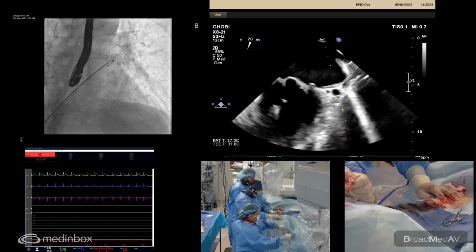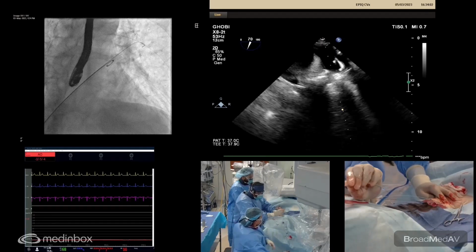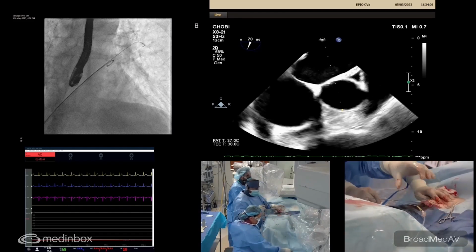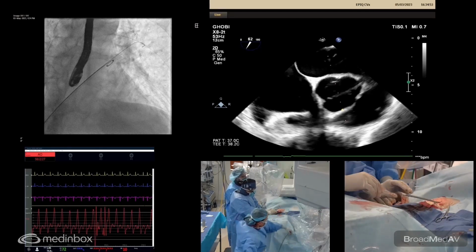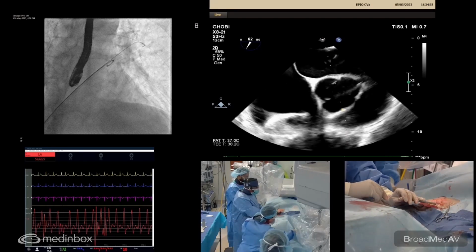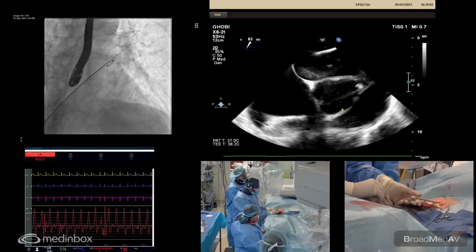All right, in the meantime I've got two wires inside, and in one wire I advanced a pigtail catheter. Now you're going to see pressures, and you can see the left atrial pressure coming up. Can you have the pressure line on, please? So that's the left atrial pressure, which is the mean is 27, with a very prominent V wave. That explains why he's so symptomatic.